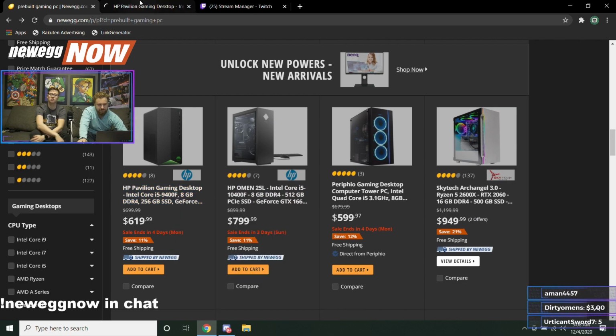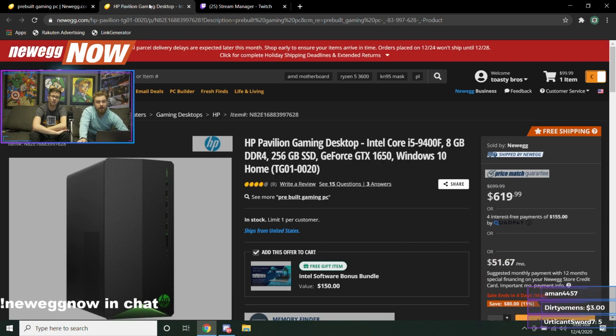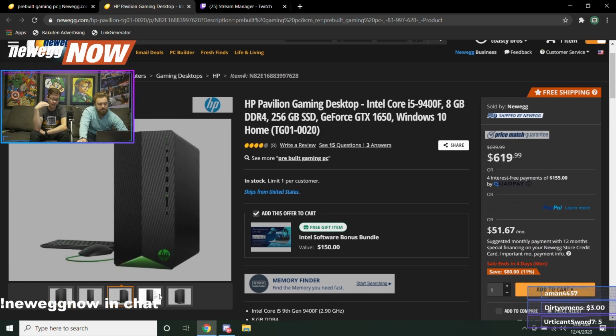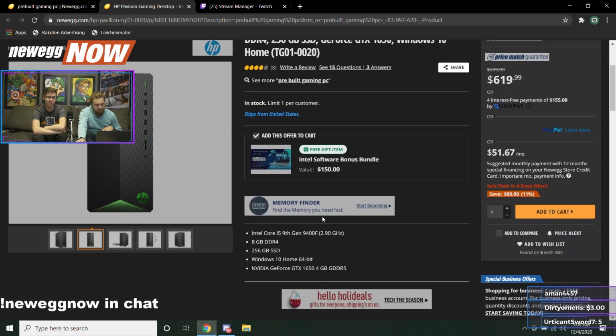Bro's question: why is the 1070 better than the 1660 Super? They're about the same. Who said that they're better? The 1070, you gotta remember when it came out it was almost top of the line besides the 1080. The 1660 Super is a much newer card. The 1070 also has 2 more gigs of VRAM than the 1660 Super. If that actually means anything to you, for most people it doesn't. But I mean, the 1070 is still a good card to use. I think it's a good value if you're willing to buy used. I don't know what the used market looks like right now.